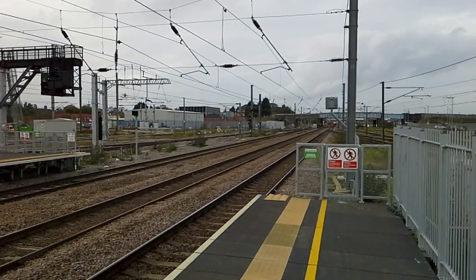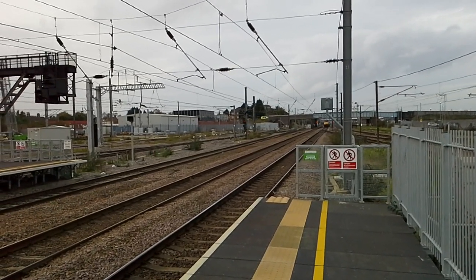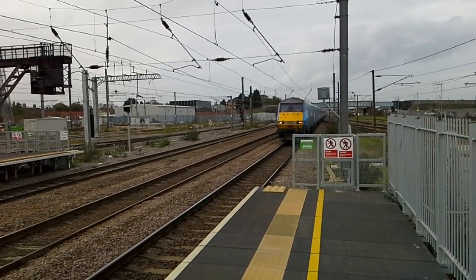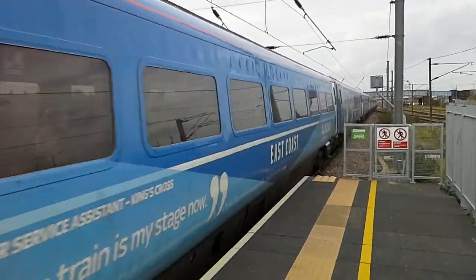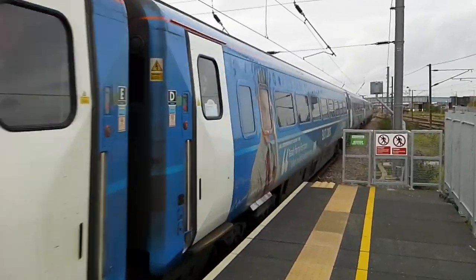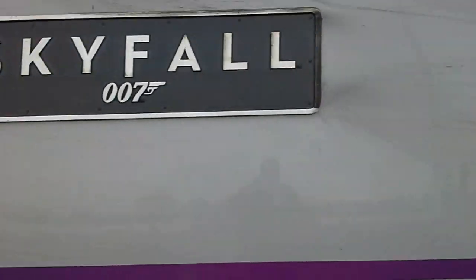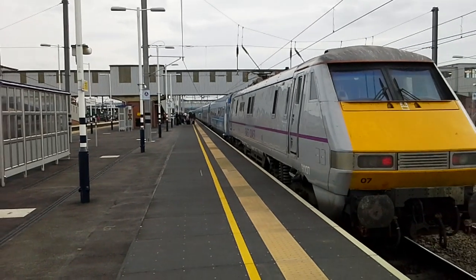And we have another East Coast 225 set turning up. This is a Sky One HD liveried set with the wrong 91. It's 82216, waiver for the driver there, thank you very much. But let's see what abomination they've put in the rear of this then. Well, 91107, I might allow it.